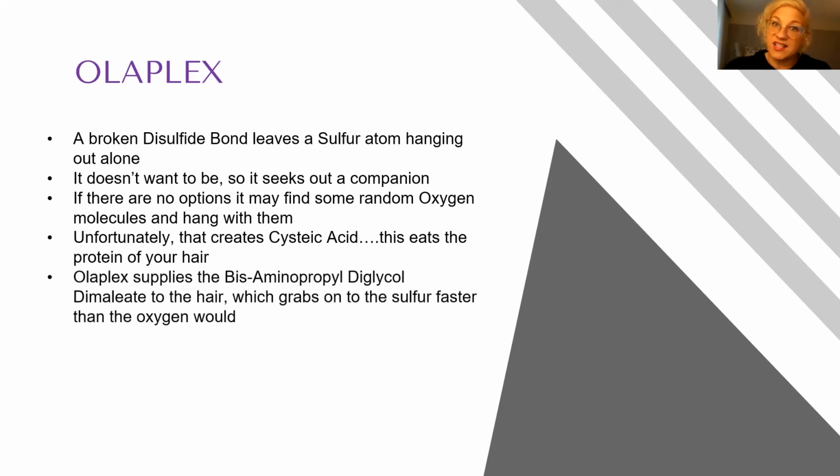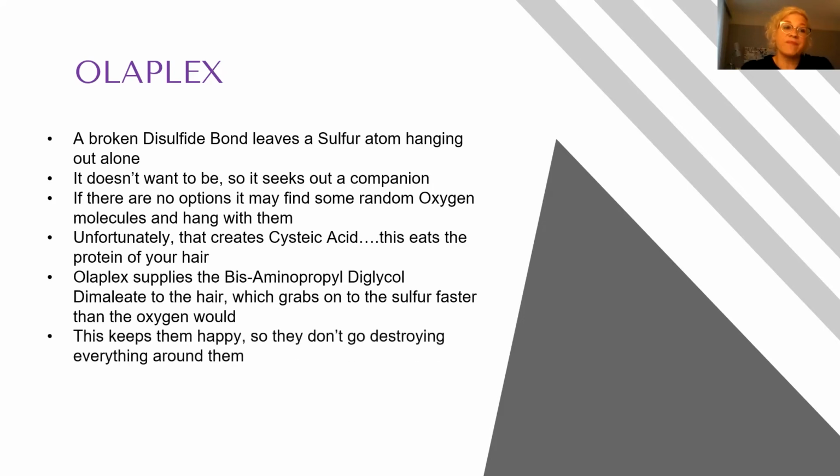So what Olaplex does is it supplies, here's my alert again, I can't say it right, bisaminopropyl diglycol dimaleate to the hair. And it actually races to that sulfur atom and grabs onto it before it can ever get to the oxygen. So it's in a race. It wants to beat oxygen to sulfur so that at least it's a good influence on the sulfur atom. This keeps that sulfur happy so they don't go around destroying everything. Happy wife, happy life. It's the same idea. Happy sulfur, happy hair. I don't know the best way to say it, but that's basically what's happening.